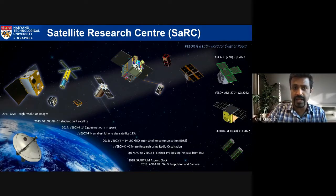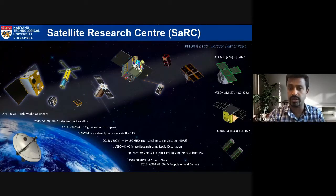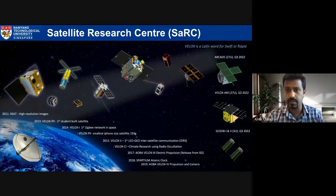The next two satellites were a 6U satellite, and then we did a radio occultation payload on a 130-kilogram satellite, which we were the mission managers for, but the spacecraft platform itself was built in Korea. We continue to operate that satellite as well.